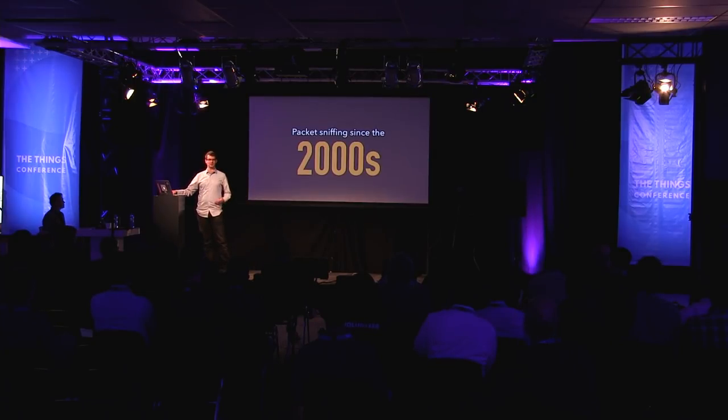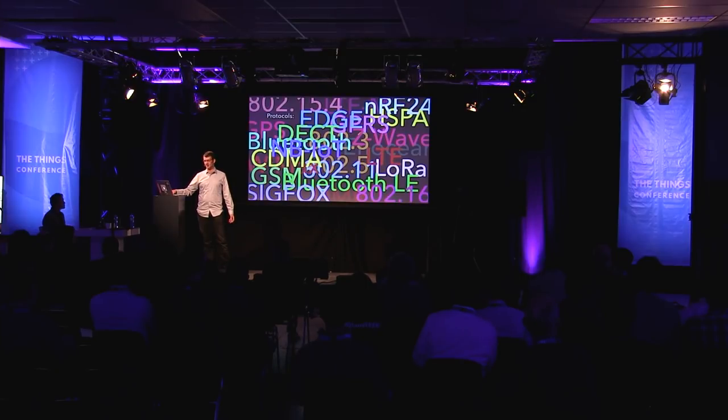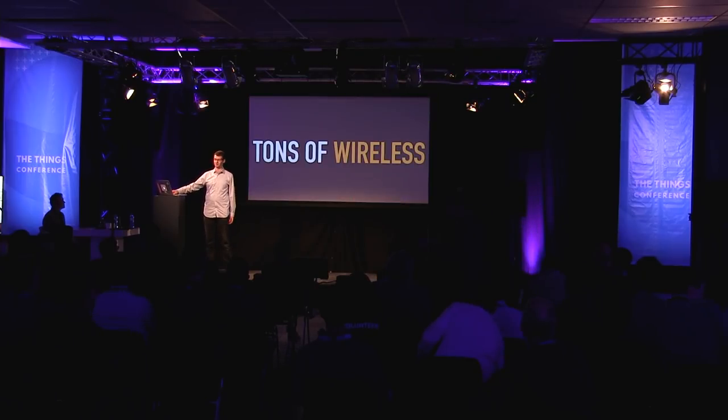Now, if we look at some trends in the networking space since the 2000s, remember the map of protocols in the 90s when we just had Ethernet and Token Ring? It's a little more complicated now. Ethernet and Token Ring are still there. Ethernet's still all over the place, and I'm sure you can find a Token Ring deployment if you look hard enough. But then we have all these other standards that have blown up too, and you'll notice that tons of these are wireless. And I'll note that LoRa's up there too.